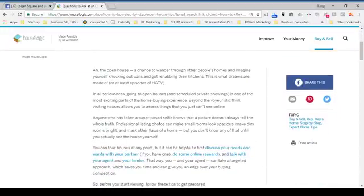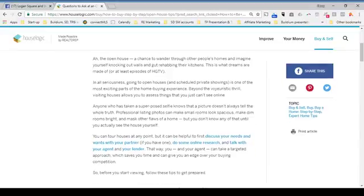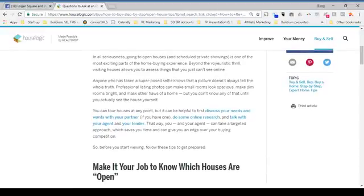The open house, a chance to wander through other people's homes and imagine yourself knocking out walls and gut rehabbing the kitchen. This is what dreams are made of, or at least episodes of HGTV. In all seriousness, going to open houses and scheduled private showings for that matter is one of the most exciting parts of the home buying experience.